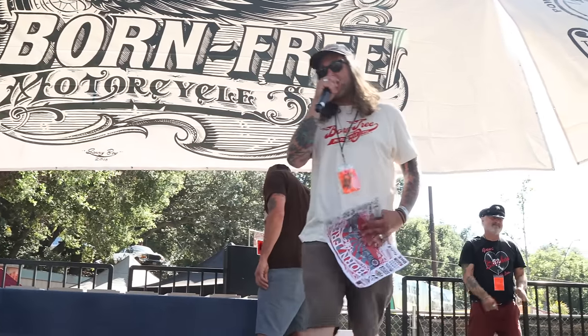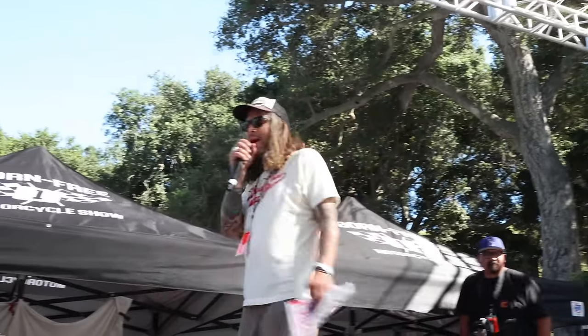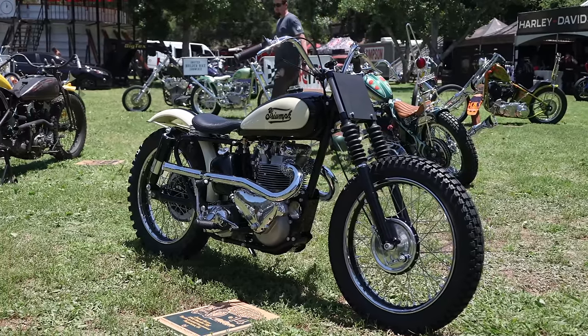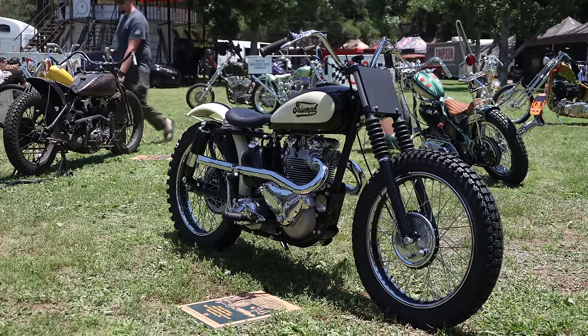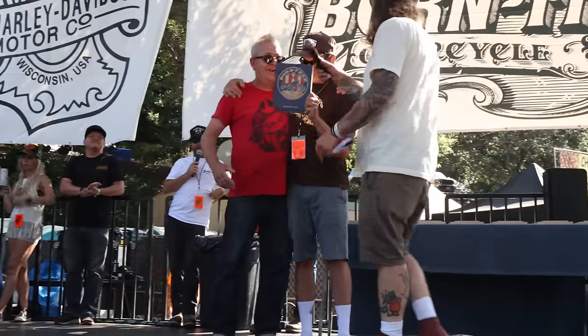All right, Best Pre-Unit goes to a guy that knows his way around these things a time or two, and it's a super rare bike that might be a sleeper to a lot of you, but Mr. Johnny Green, the mayor of Pasadena. Altadena, Pasadena. Johnny Green, Best Pre-Unit. Best accent. Johnny knows how to talk. We'll get him on up here.